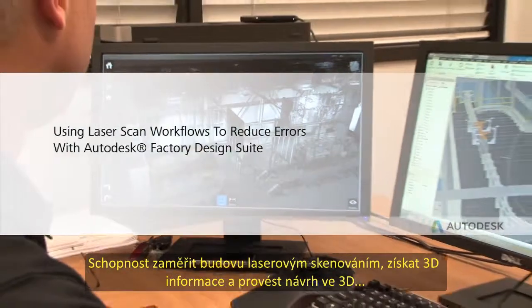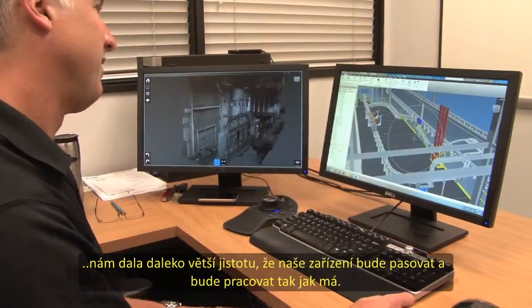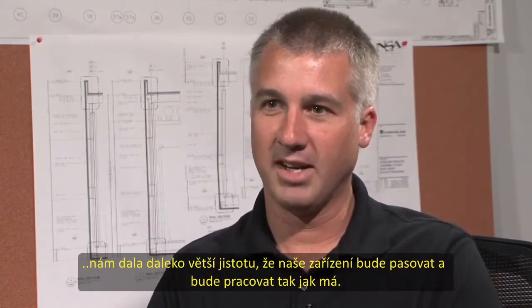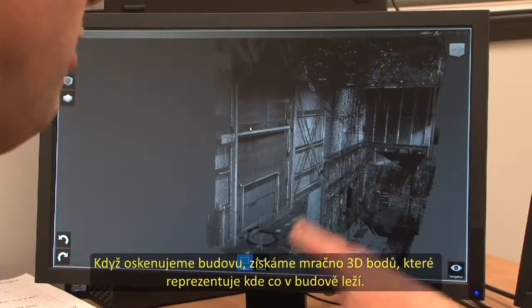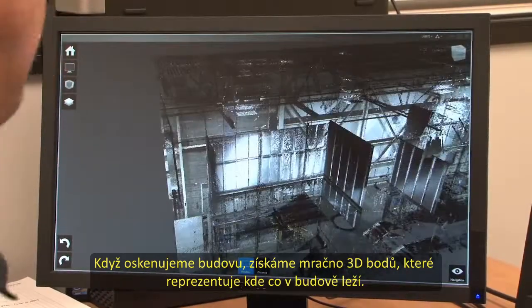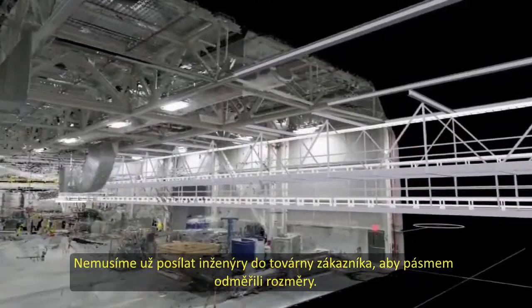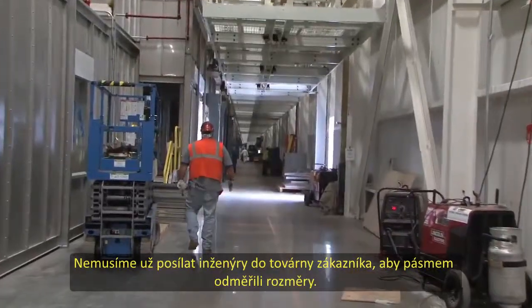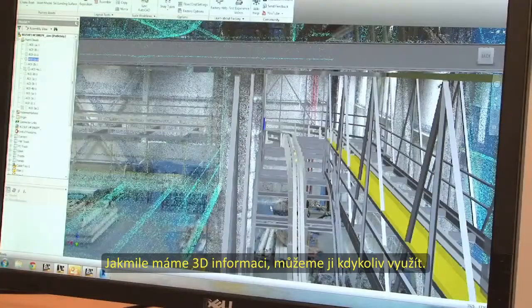The ability to laser scan a building and get information in 3D and lay it out in 3D has been much more reassuring for us that it's going to fit as an end product and work the way it's intended to work. When we scan the building, it gives us a cloud of points in 3 dimensions that represent where everything is in the building. It allows us to not have to send engineers and millwrights out to the building to take measurements with a tape measure. Once we get that information, it's always available.